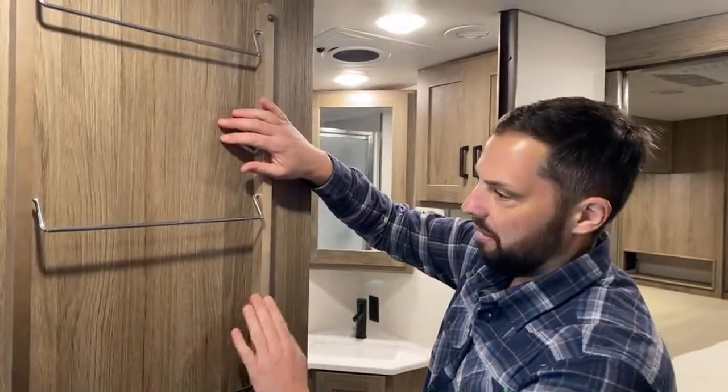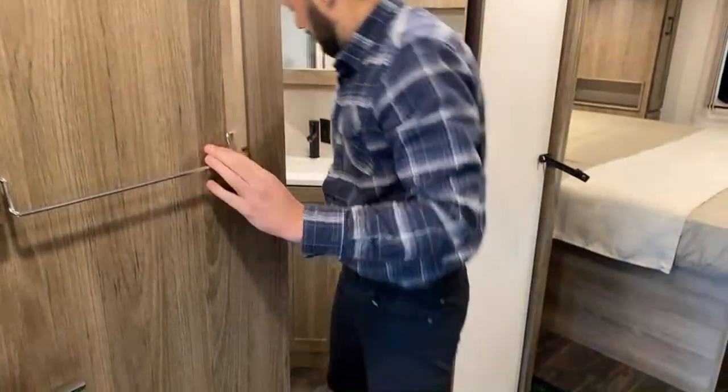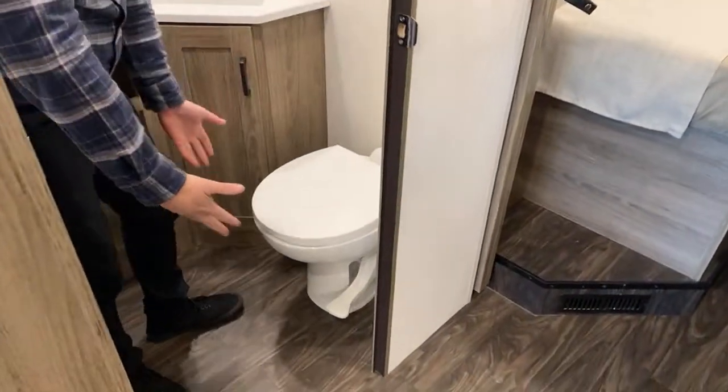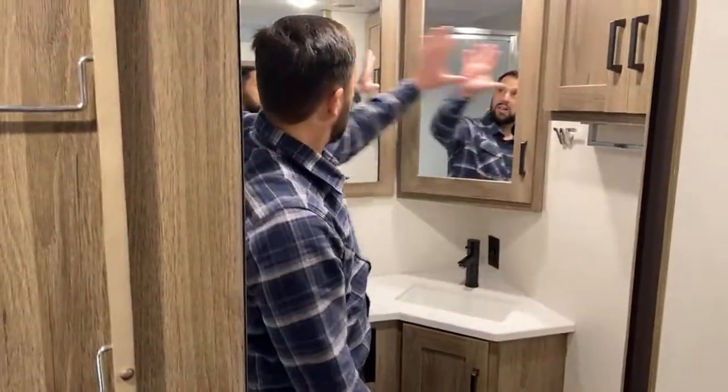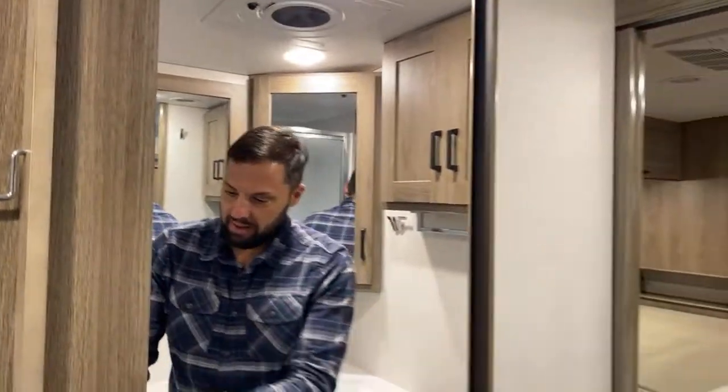Look at this. You can hang your clothes in the back of the door. I'm going to want one of these at my house. Over here is the toilet area. Plenty of room in here. China bowl. Storage below. Lots of storage up top. Another fan. And this shower.